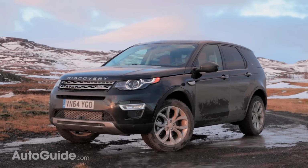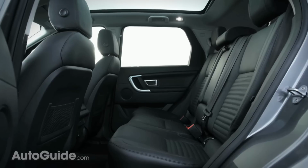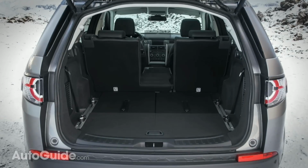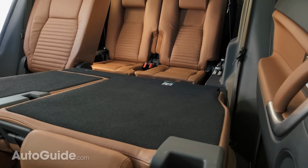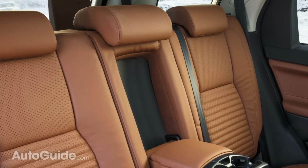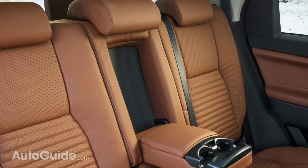Hop into the second row and the stadium seating setup is really quite obvious. The rear seats actually sit 2 inches higher than the front ones, making sure the rear seat occupants actually have a great view outside of the car as well, which is nice. Those seats can also be adjusted up to 6.8 inches forward and backward, meaning that at a maximum you get 40 inches of legroom. So I have lots of space back there.